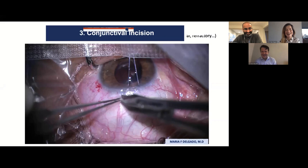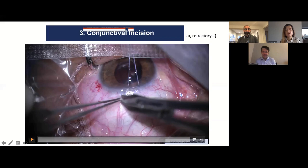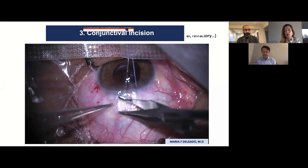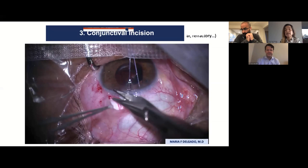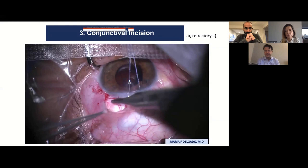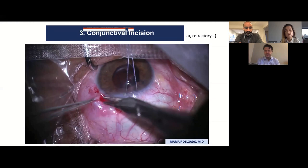So the conjunctival incision, this one that you'll see in the video, I'm going very limbal. I know that some people want to go some millimeters behind the limbus, and it depends, of course, on the experience of the surgeon and their preference. But I like it like this because you have a good coverage of the valve and of the tube after you finish. And also, you have to take into account if the patient has some adherences or previous surgery, that, of course, will make it difficult.